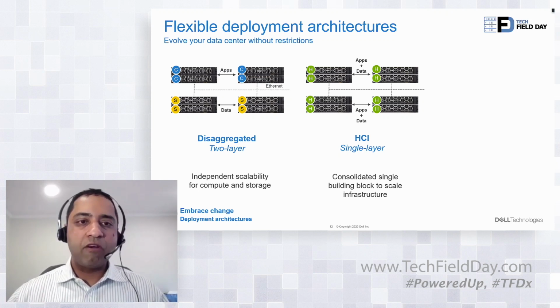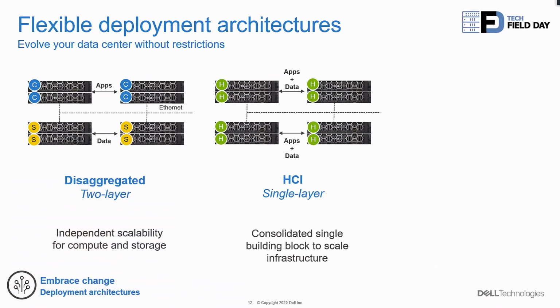Lastly, from a maintenance standpoint, separating compute and storage may allow you greater flexibility in terms of how you upgrade and patch the systems and the platforms. So those are some of the reasons.